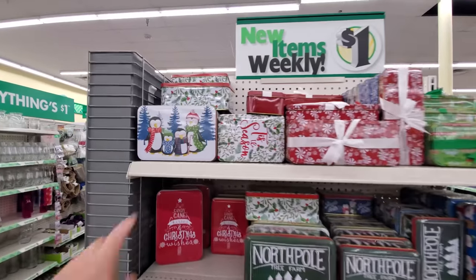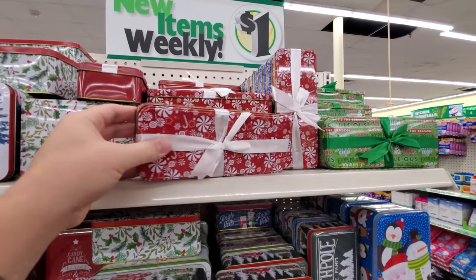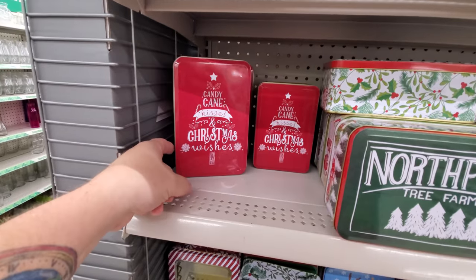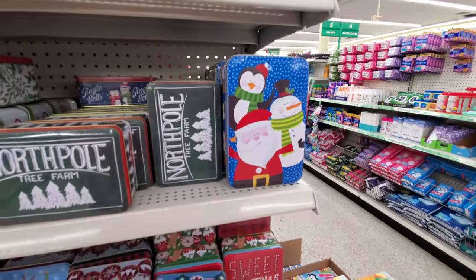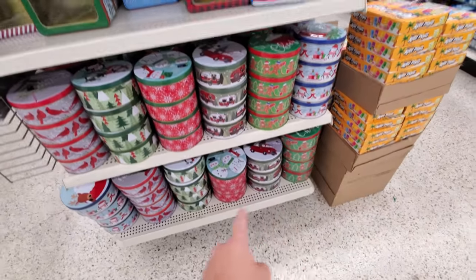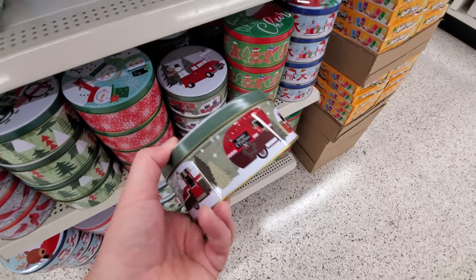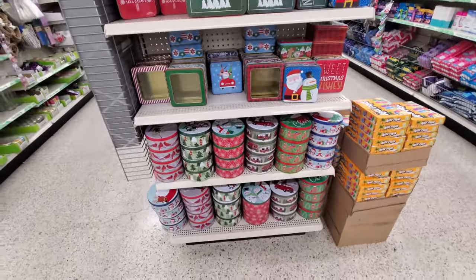Oh, look, these are cool. They got these tin Christmas boxes here. Candy. It's like a pre-wrapped present. Candy cane kisses and Christmas wishes. North Pole tree farm. Santa and snowmen. Different sizes and shapes. Here's the one with our truck on it and a tree. I love that. I could probably use a couple of these, but I'm not going to get any just yet.